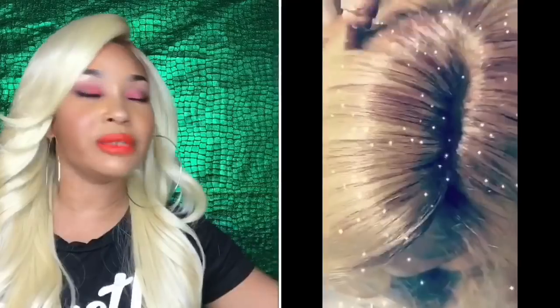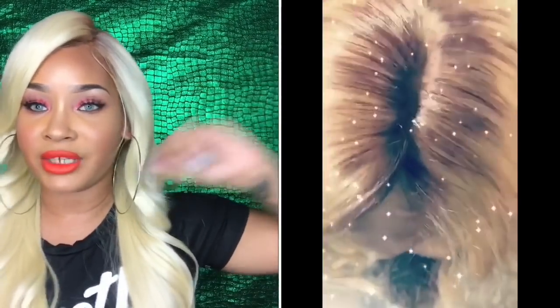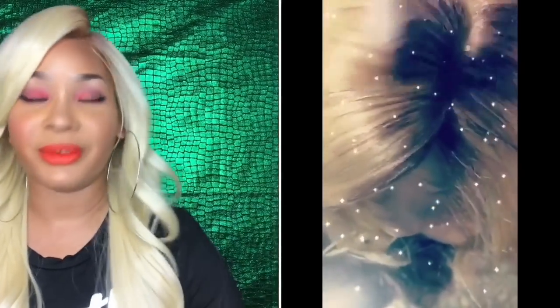And yeah, so if you would like a 613 wig, or if the wig comes with black roots, the only one with roots comes with black roots, and you don't want black roots, maybe you want brown roots, you can always do it with either a Sharpie or a marker or whatever. And I'll insert a clip somewhere in here so you guys can see.